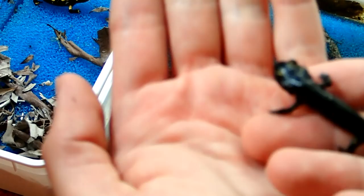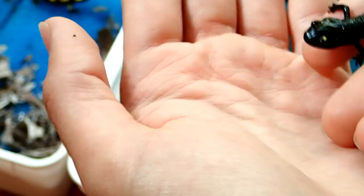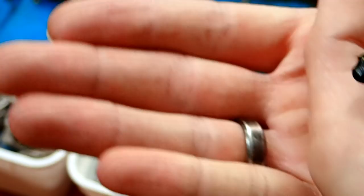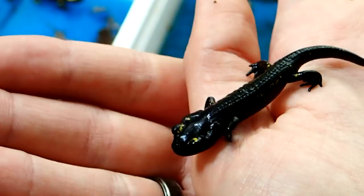So this might be a mutation. If it is this mutation, it's called hypermelanism. And this means that dark pigments are overlaying the actual yellow coloration of this individual.